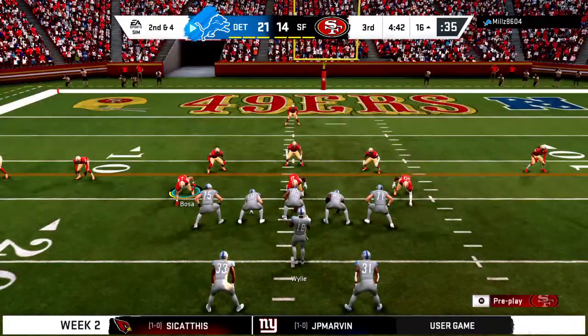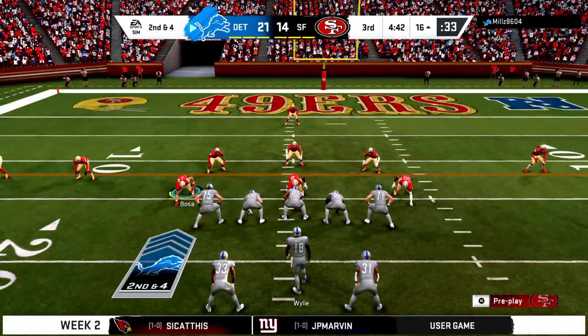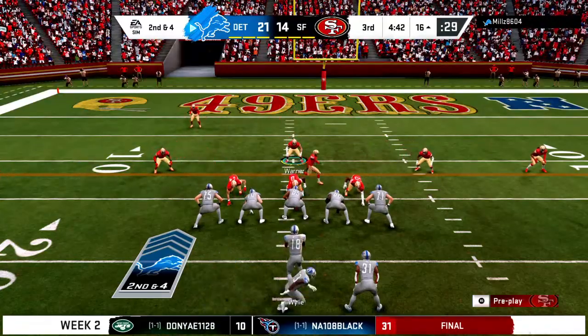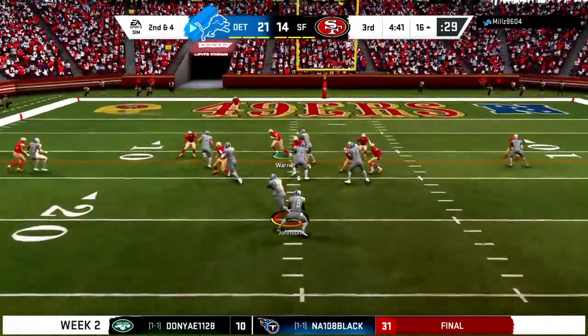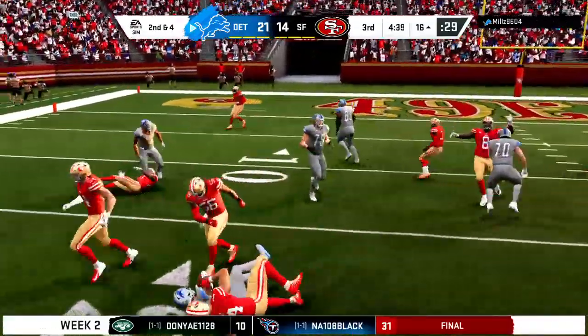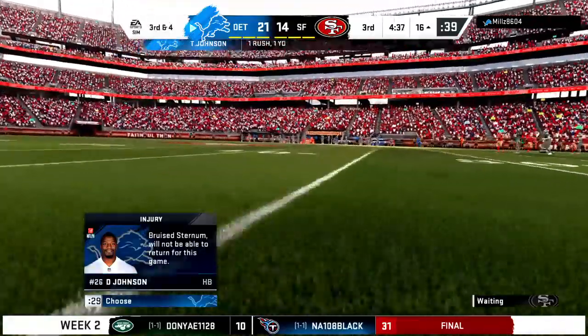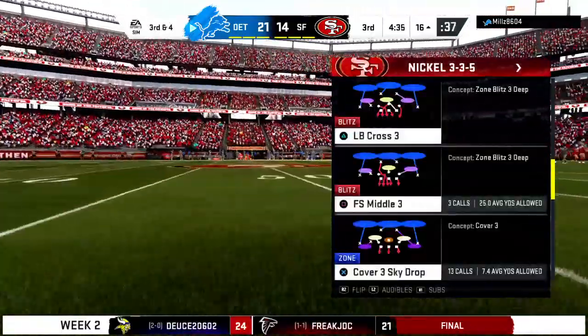Six yards on that last play. Here's 2nd and 4. They stay on the ground. This time it's Johnson, and he's eaten up at the line of scrimmage. Might have gotten a yard, down to the 16.